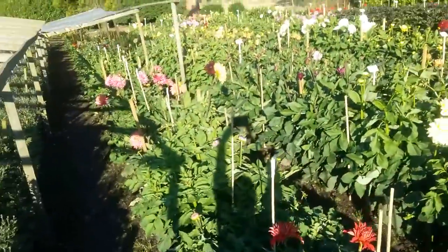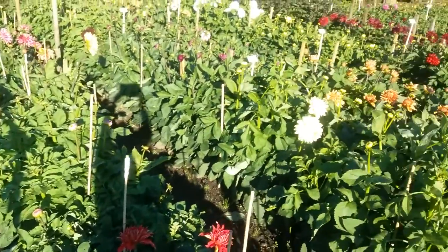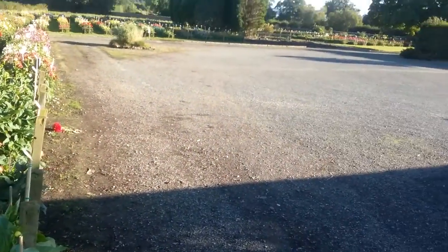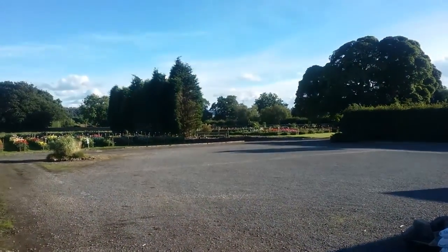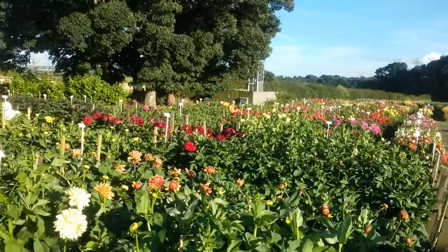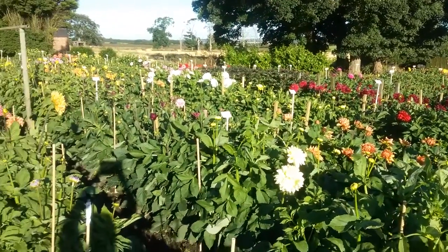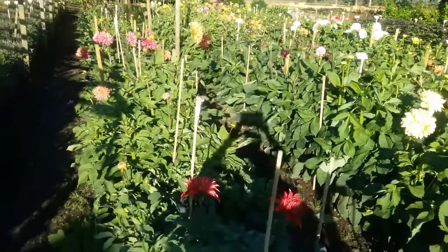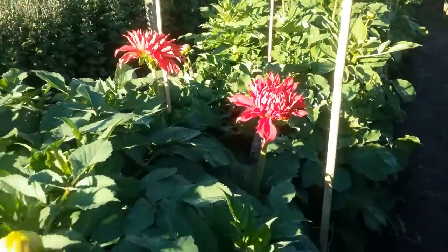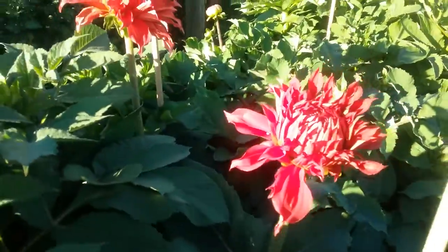And then you have it, a very quick tour around all of our fields. And the car park. And one shot of Brinterfell just coming out.